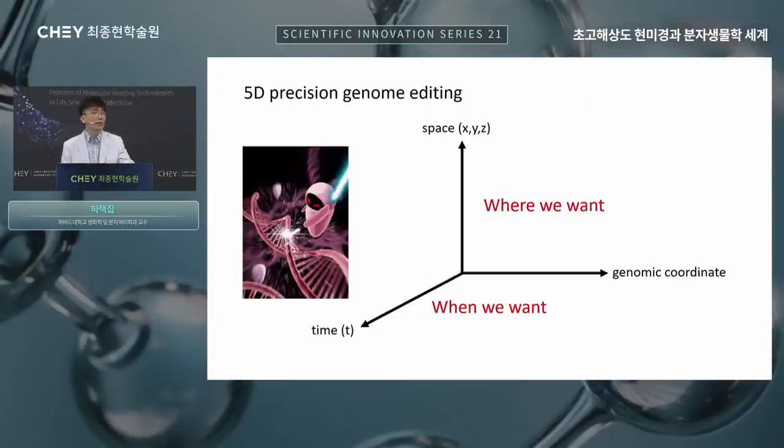So now we are enabling precision genome editing in 5D, the 1D coming from precision in genomic coordinate, another dimension along time, and 3D in space. So imagine having a robot sitting on the target DNA, waiting patiently for your signal that you deliver using light. Only then will it cut the DNA to start the genome editing process.